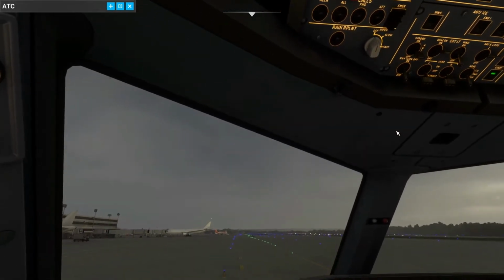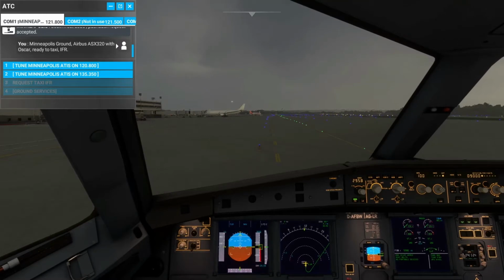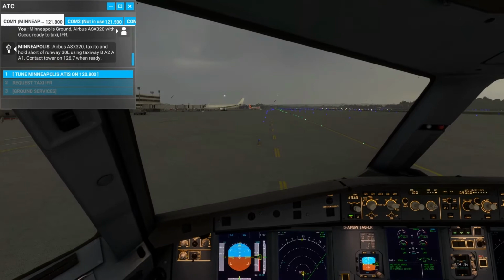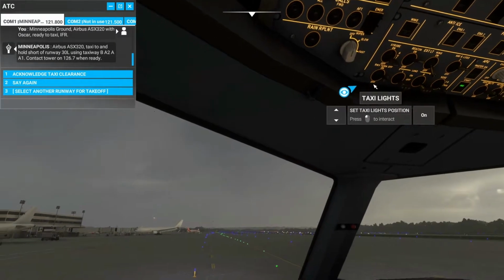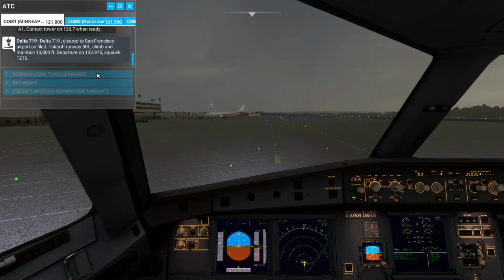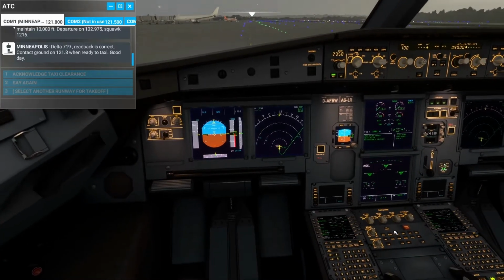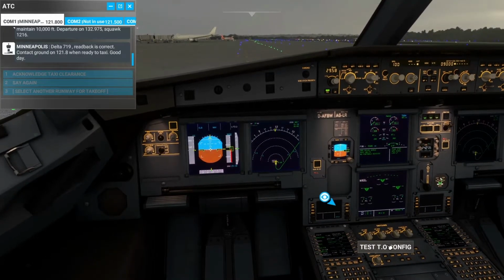Minneapolis ground, Delta 719er IFR to San Francisco. Minneapolis ground, Airbus Alpha Sierra X-ray 320 with Oscar ready to taxi IFR. Airbus Alpha Sierra X-ray 320, taxi to and hold short of runway 30 left using taxiway Bravo, Alpha 2, Alpha Alpha 1. Contact tower on 126.7 when ready. Delta 719er, cleared to San Francisco Airport as filed. Takeoff runway 30 left, climb and maintain 10,000 feet. Departure on 132.975, squawk 1216. Delta 719er, readback is correct. Contact ground on 121.8 when ready to taxi. Good day.